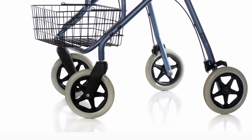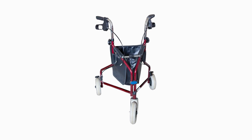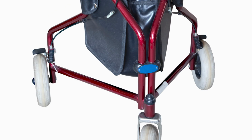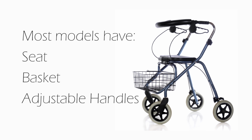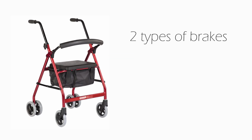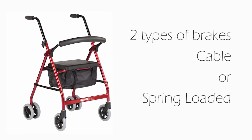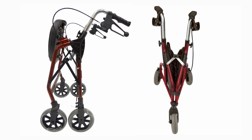The most common type of wheeled walker comes with 4 wheels, but some have 2 or 3 wheels. Tri-wheeled walkers, sometimes called delta frames, have a single front wheel and 2 rear wheels. Most models will have a seat, basket and height adjustable handles. There are 2 types of brake systems on wheeled walkers: cable or spring-loaded push-down brakes. The cable brakes can be locked prior to sitting or standing. The majority of these walkers will fold down for easy storage and transportation.